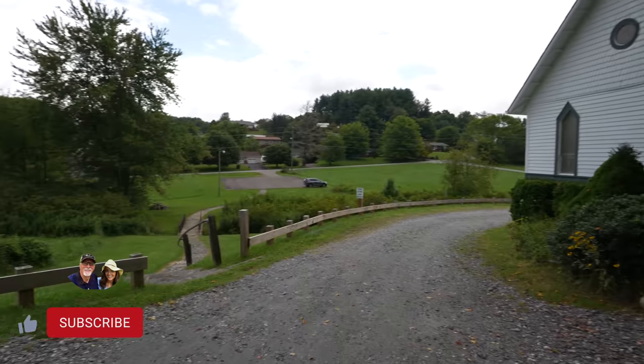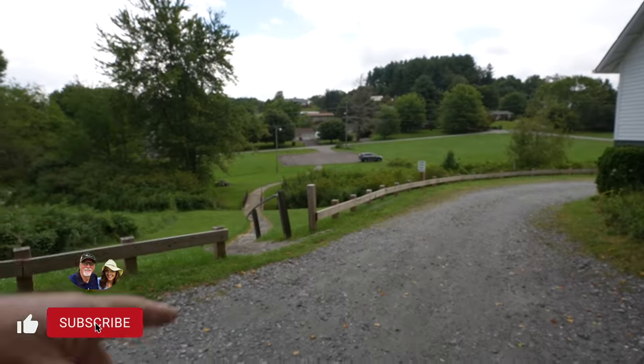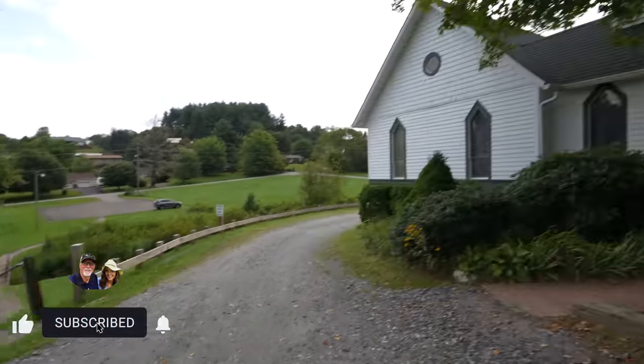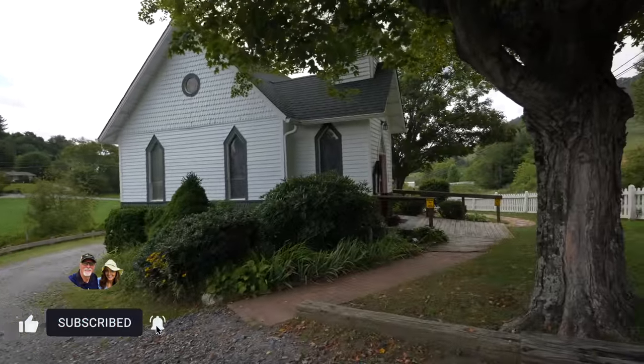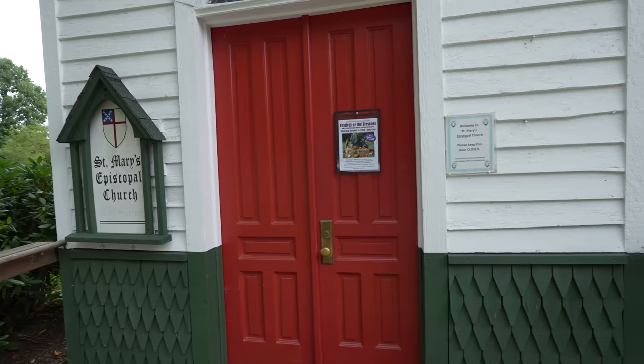So I wanted to show you guys, there is a parking lot right over there and a path you can walk over, so you don't have to park right up here. We didn't know that. But very, very cool. Lost her somewhere.